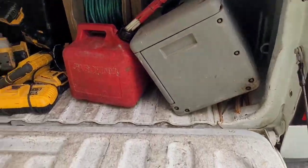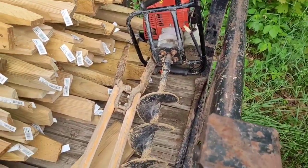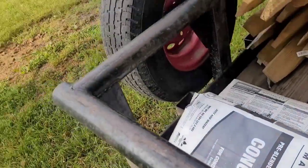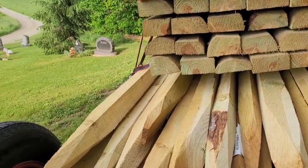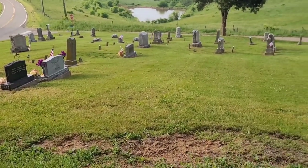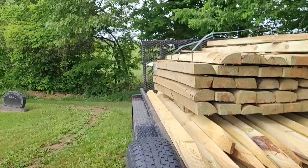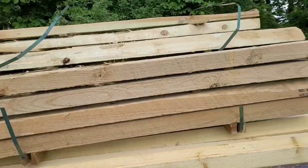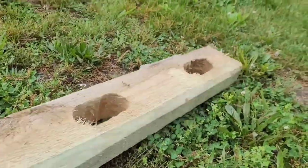All my tools and stuff in here. My little hand digger that I'll be using, or hand auger, to clean the rest of the holes out. Some concrete mix for the posts where I hang my gates on. I won't be getting the gates built today, but that'll be for another day. So, yeah. Okay, I'm gonna kind of explain the posts. So these are line posts. This stack on this side's all the line posts. They got the holes that go all the way through.